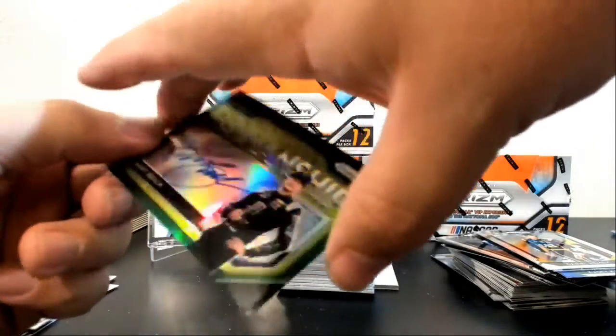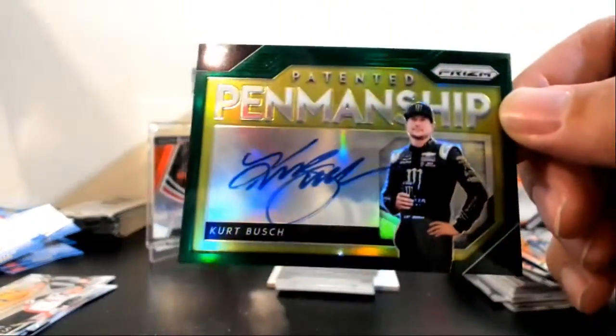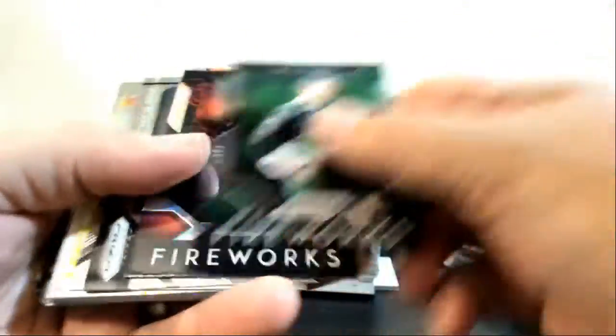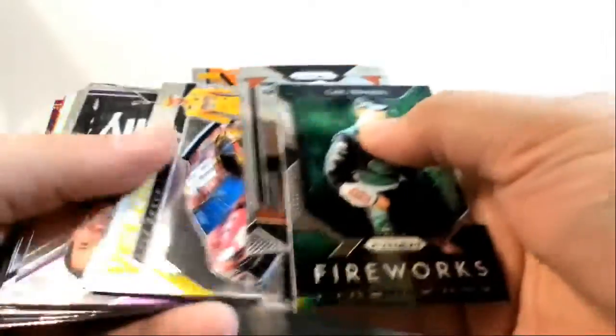Casey Kane. This is sharp looking with all the green. Kurt Busch. 35 of 99 for Kurt. Then Harvick with the refractor. Everything has to be upside down, apparently. Jimmy, Bobby the Bonnie, Kevin Harvick, Danica.